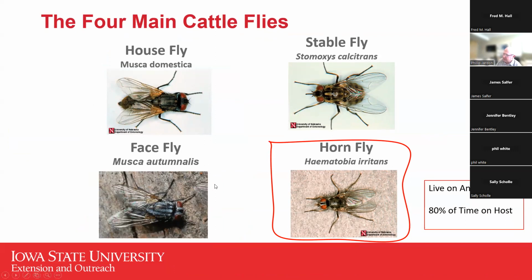All right. So now we're talking about where they live. The horn fly is kind of a special case. It really lives on the animal. That's its bedroom, its dining room, its bathroom, where it eats, where it sleeps, where it drinks, everything. And it spends all its time there on the host.